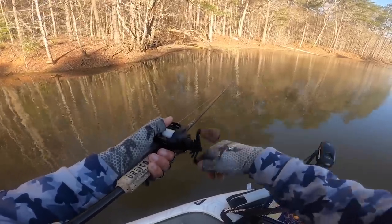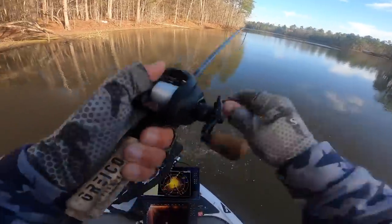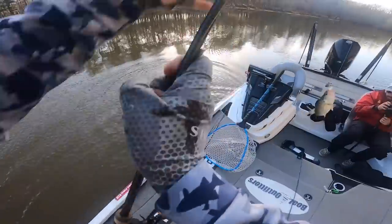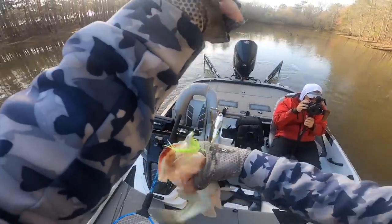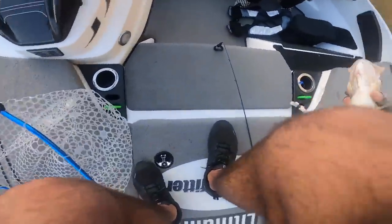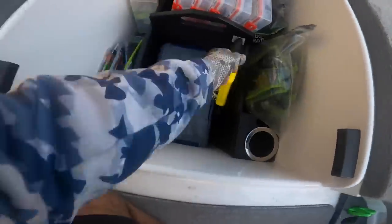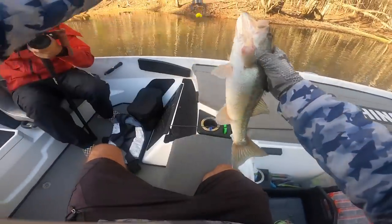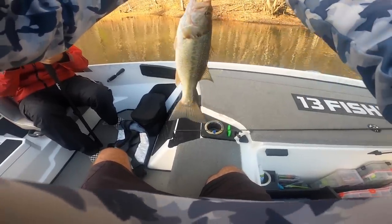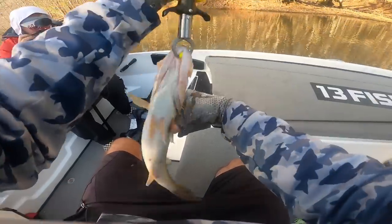Yeah. We'll take him. Little guy. I have a feeling first thing this morning, probably most of my bites are gonna come on the spinner bait. Later on, we can get to flipping. Pound and a half.